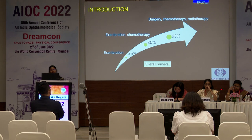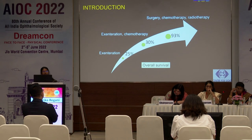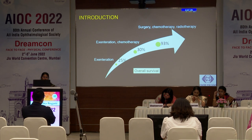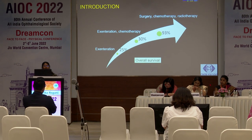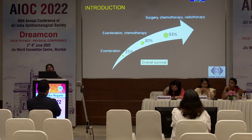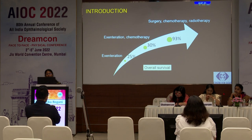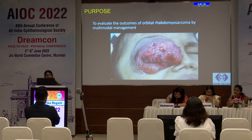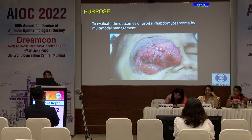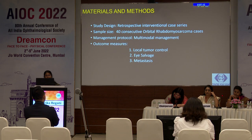So prior to the 1960s, the overall survival was 25%, with the historically recommended treatment being exenteration. And with the cooperative group trials, when the surgery is combined with the chemotherapy and the radiotherapy, the overall survival has improved to over 90%. So we aim to evaluate the outcomes of orbital rhabdomyosarcoma by multimodal management.